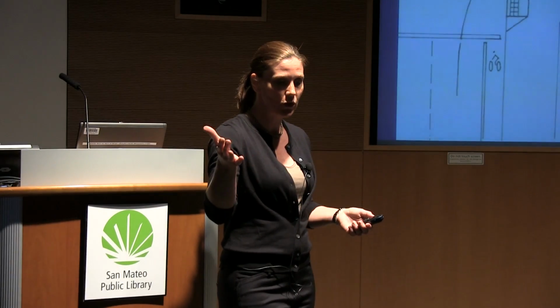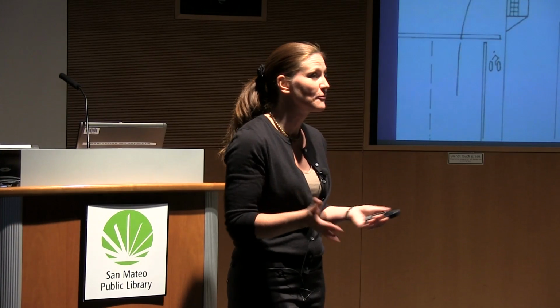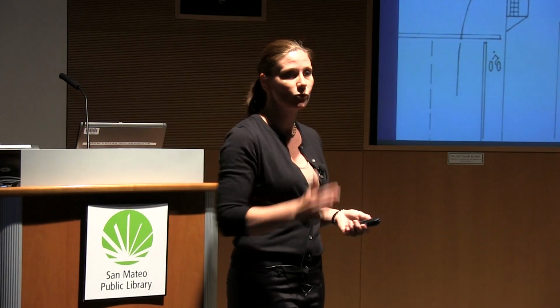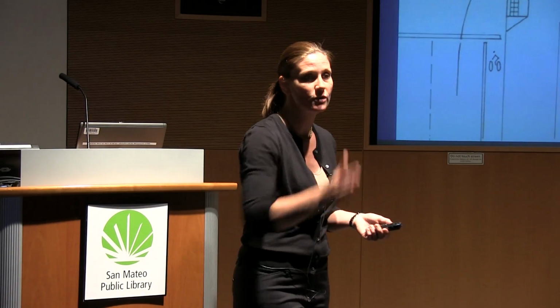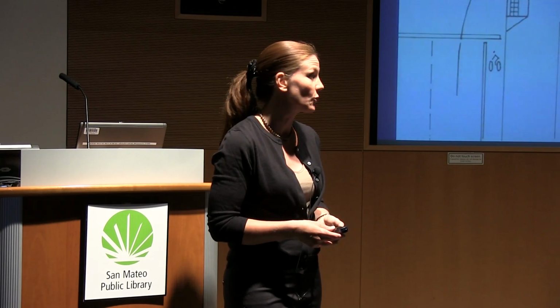This has also led to geometric designs of our streets that allow for trucks and buses and such that may not be necessary on most streets. They should be on certain streets, but they don't necessarily have to be on all streets. This goes for fire trucks and other large vehicles as well. But what happens when we design for trucks is that we're also making it very easy for smaller vehicles to make turns very, very fast. So by designing for trucks, we make it easier to travel faster through the intersection.